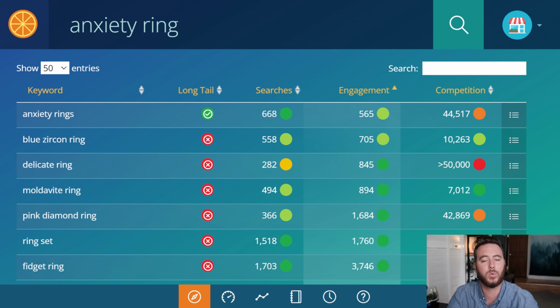Remember, the whole point of this is we're trying to find new product ideas that we can create for our shop. So we like the idea of selling anxiety rings in the first place, but we want to try to find more of a niche product that has less competition than just straight anxiety rings. So blue zircon could be a type of ring that we might want to sell in our Etsy shop, and we know that it's already going to have less competition than just all the regular anxiety rings that are out there. So if we can find any other keywords that fit within this range, then we're going to go ahead and add those to our list.